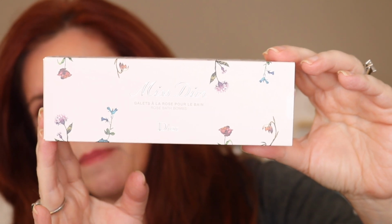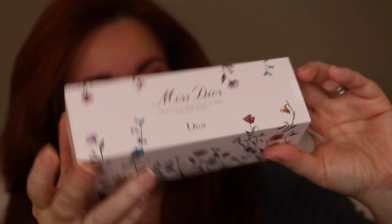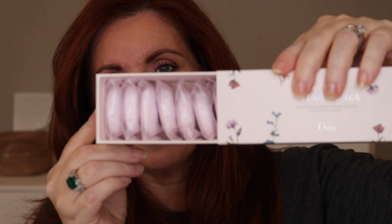These are the bath salts, which I think is actually really cute. I don't really use them in a bath. I put them in my drawers. I know a bunch of people who do that to make their drawers smell nice. If you don't like the Miss Dior scent, then you probably won't like this, but I do think it's nice.